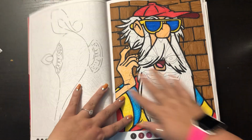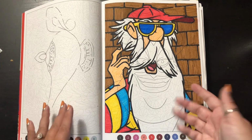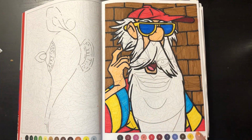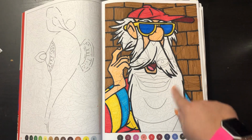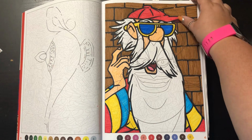And that gives me the chance to use markers. But yeah, here's one I did not do this month, but a really good example of where I got to use markers since there was only 10 colors. But you can see Ursula entirely. So I'm 50-50 on this book.